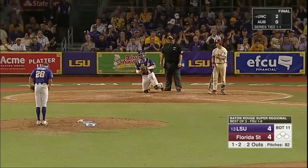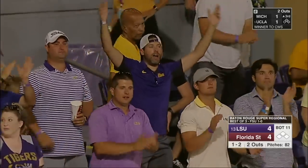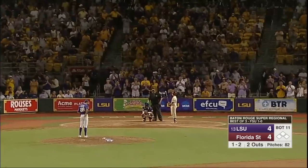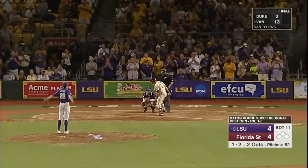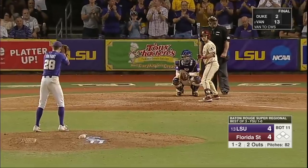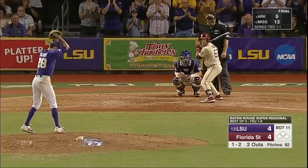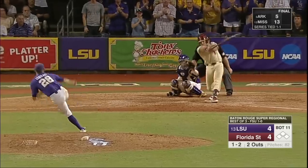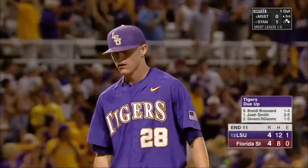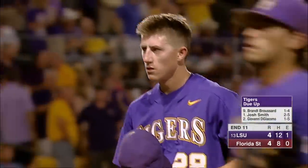Ball and two strikes to Nelson. The home crowd to their feet again. They need a win to come back tomorrow night and keep the party rolling. Fontenot efficient here in the 11th. His ninth strikeout, all in relief. We'll see the top of the order for LSU as we head to the 12th.